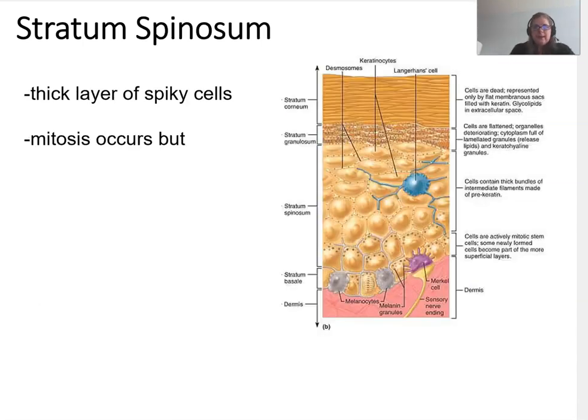The next layer, so we had the basal down here. The next layer up is the spinosum. Now, the spinosum is fairly thick. You can see here it has a lot of cells, and it's called the spinosum because someone thought they looked kind of spiky. The cells here do undergo mitosis. They are alive, maybe just not as fast as the ones that are in the basal layer.